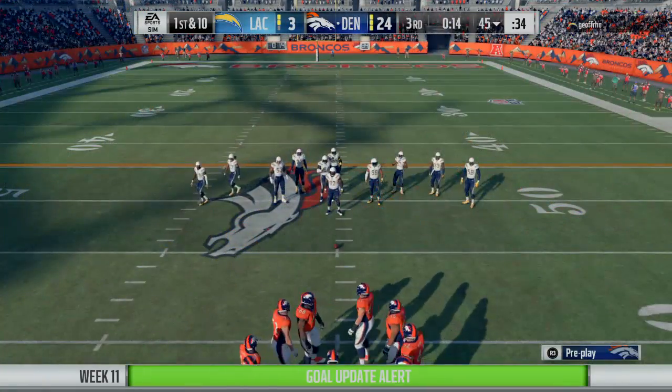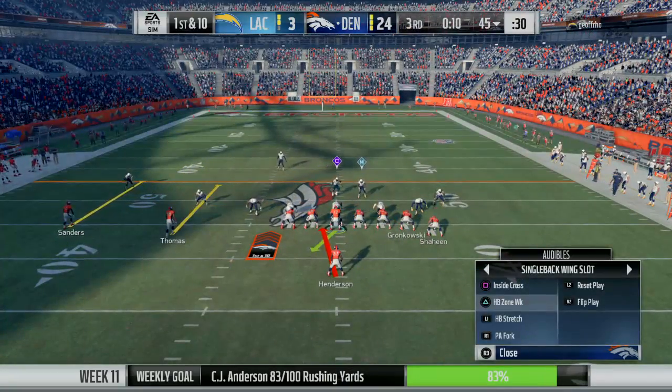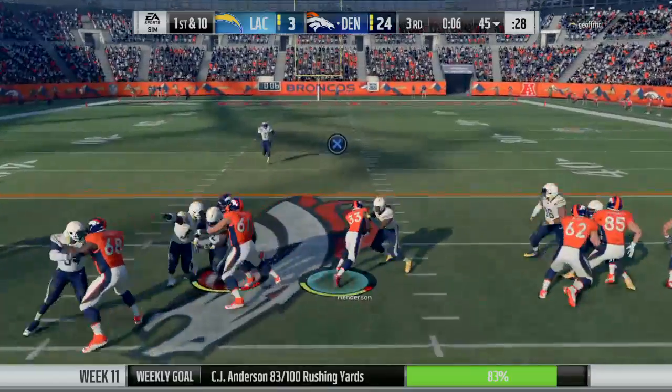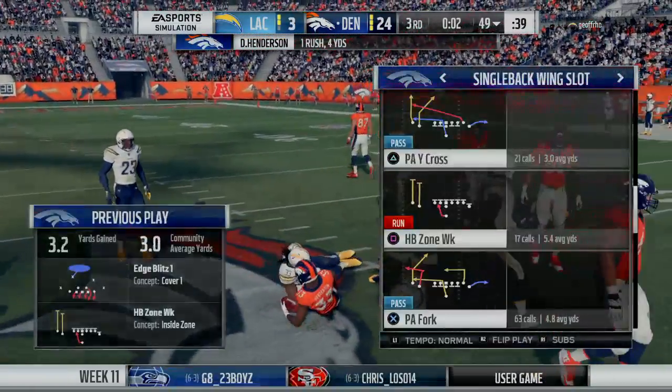I think they like this drive a little bit better there, partner. Running game helping out, picking up some of the slack. Because remember the last drive, they went 3 and out. They'll run with D'Angelo Henderson. It's a pickup of 4, and it'll bring up second down.